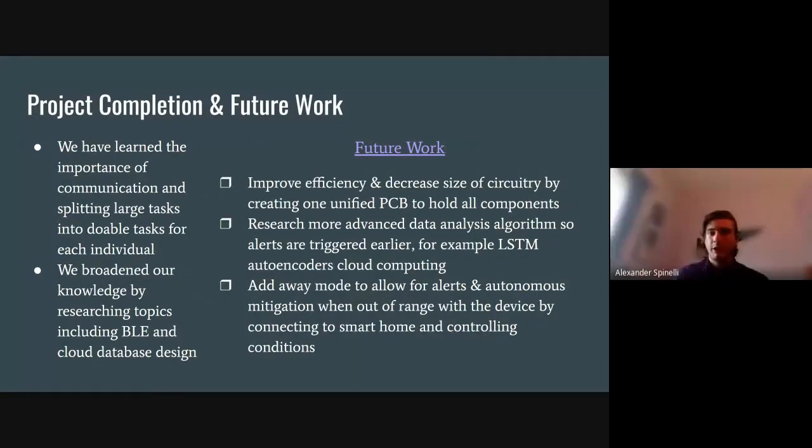So to sum everything up, throughout this project, we've learned a lot, including having to research new topics including Bluetooth Low Energy and cloud database design. And also throughout the process, we learned how to work in teams and how important communication is, and how important it is to split large tasks into smaller doable tasks, which can be done by each individual throughout time.